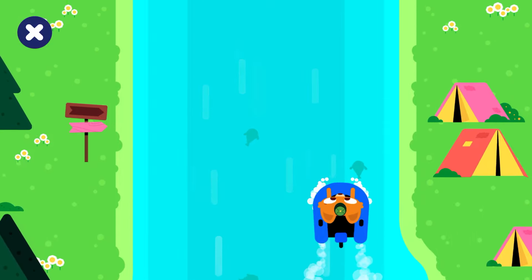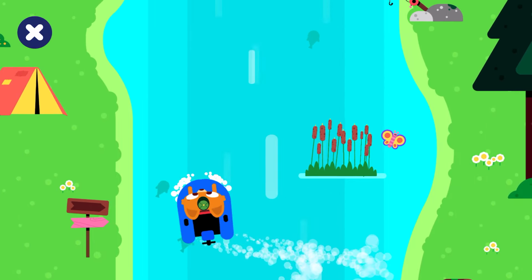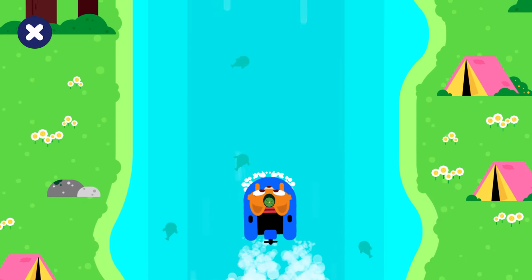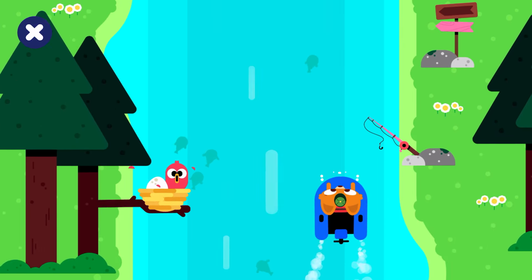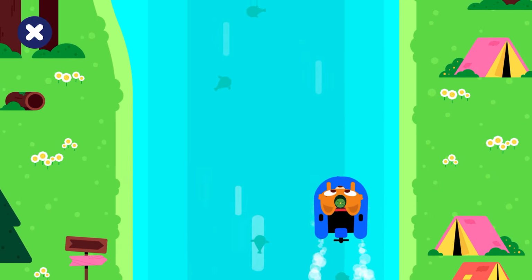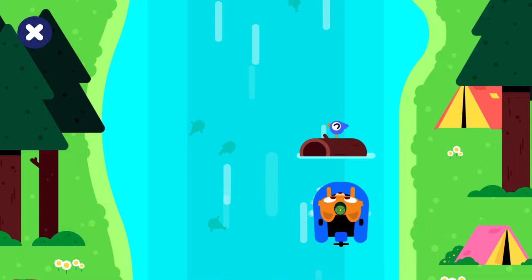Well done! Watch out for the reeds. Uh-oh! You hit the reeds. Yay! Well done! Don't bump into the nest. The nest. Yay! Well done! Steer clear of the log. Uh-oh! You hit the log.